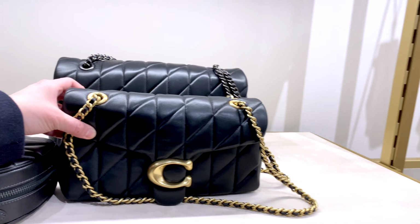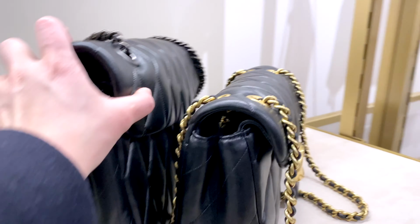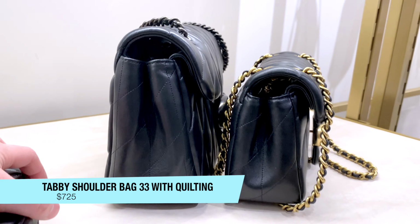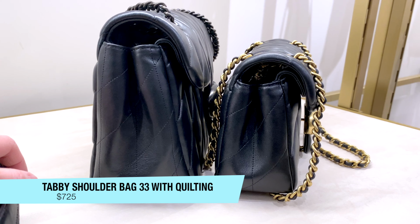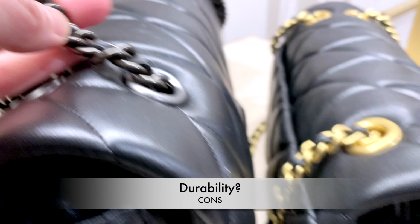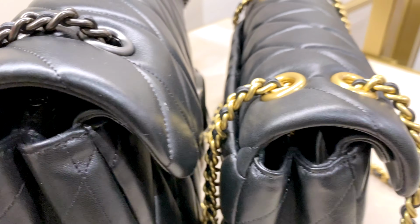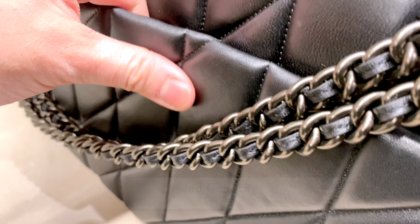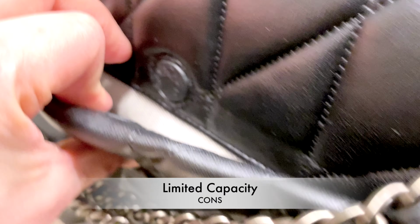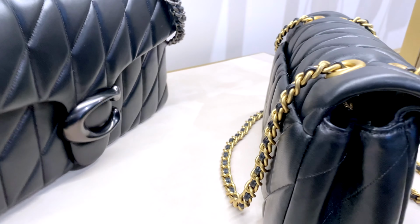So it's not all bells and whistles with those handbags. I do want to be brutally honest with you guys. There are some cons you should be aware of. First of all, I'm a little bit concerned about its wear over time and its durability. It is Napa leather that is super soft, but I don't know how long it'll last with time. The second thing is the capacity. Because it is more of a pillowy quality, it does not pack as much as appears on the outside.